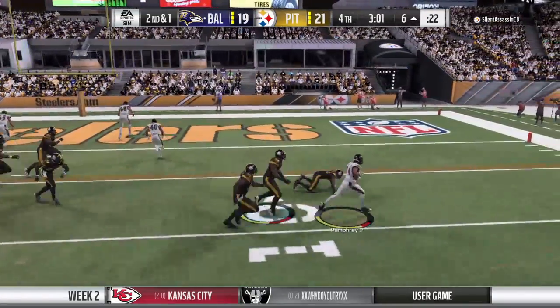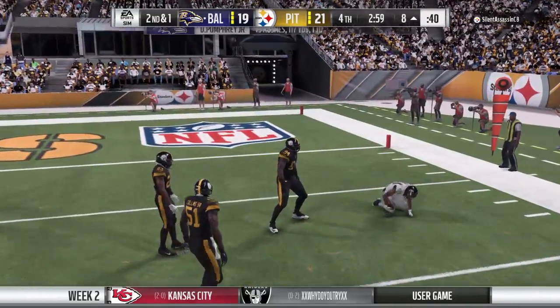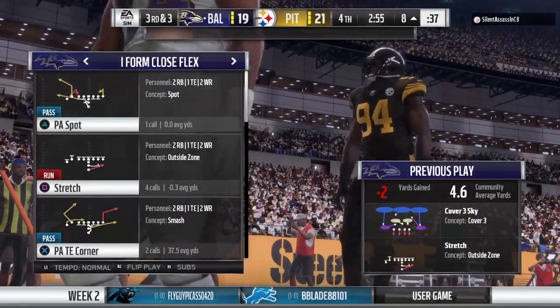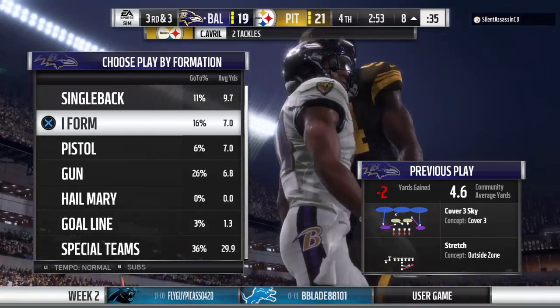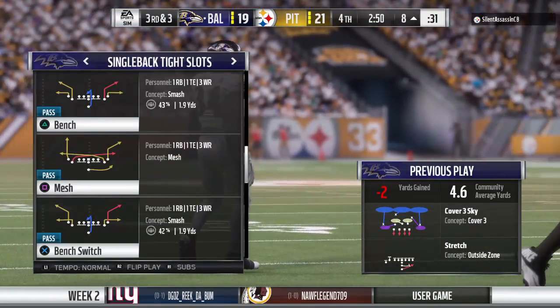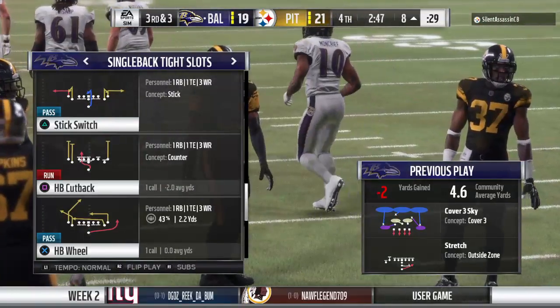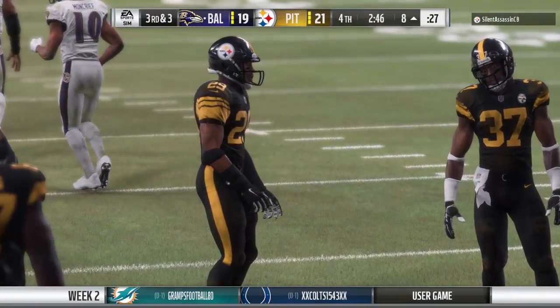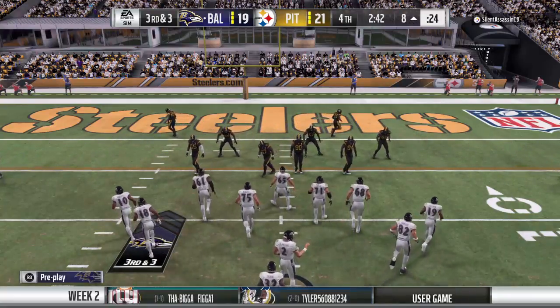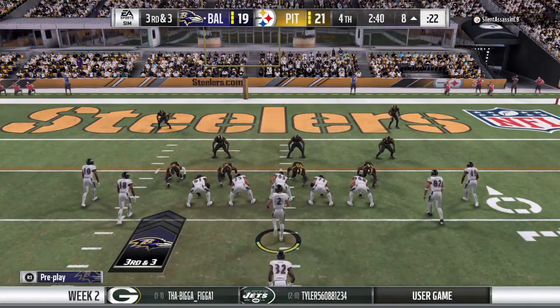They'll run here with Pumphrey. And maybe a measure of revenge there. He's had his way in this one, but this time they get him behind the line. It's a loss of 2, now 3rd down. As big of a play as we've had in this one so far. This is 3rd and 3.